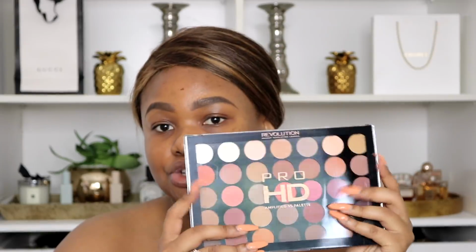Everyone is so excited about Revolution makeup because it's one of those affordable brands that will really be competitive in stores, available exclusively at Clicks. Literally the most expensive thing in the Makeup Revolution line is an eyeshadow palette, and it's 350 rand. It's huge. It's got so many colors. So I'm just so excited, and I'm gonna break this open and use it today.